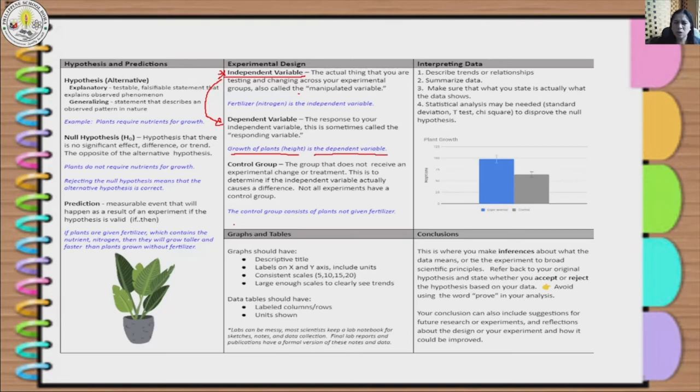The control group consists of plants not given fertilizer. I told you a while ago, if you have different setups, so you have this setup that will be fertilized with more of squash rather than potato, more on potato rather than squash, or a mixture of the two with a 1:1 ratio. But on the side, you also need to have a setup that is not given the treatment.